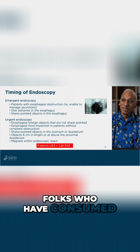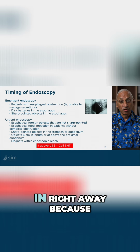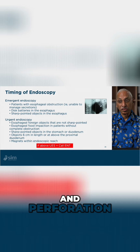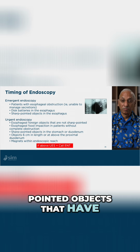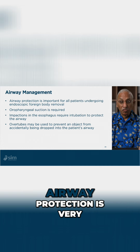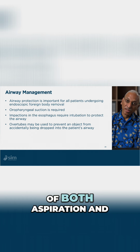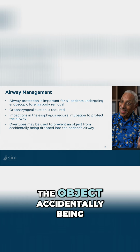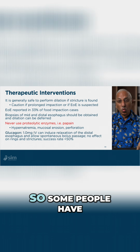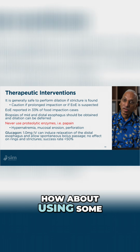Folks who have consumed disc batteries that are sitting in the esophagus, it's very important to go in right away because there is a risk of local necrosis and perforation. Sharp pointed objects that have been lodged in the esophagus are another immediate reason. Airway protection is very important as there is often a high risk of both aspiration and the object accidentally being swallowed during the endoscopy.